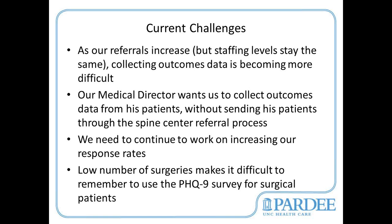We also need to continue to work on increasing our response rates. Even though I am really amazed at how many people return the surveys, we're still nowhere near that 85% that's desirable. But I am, like I said, very pleased with the people that are returning them. I know I'm the world's worst at completing surveys when they're sent to me. So I don't know if it has something to do with the fact that we're in Western North Carolina, kind of in a retirement community, and many of our patients are elderly and not working, so maybe they do have the time to do this. But we will still try to work on that.